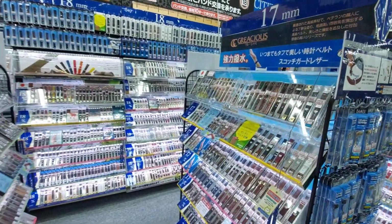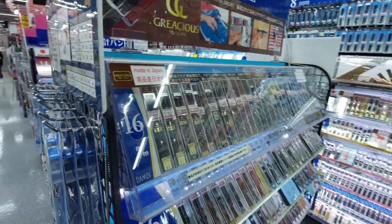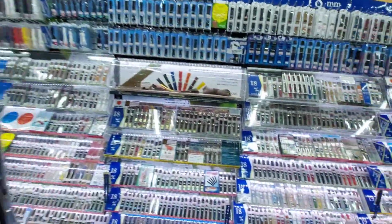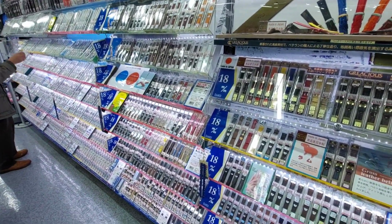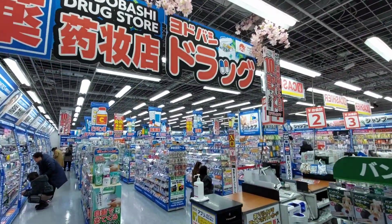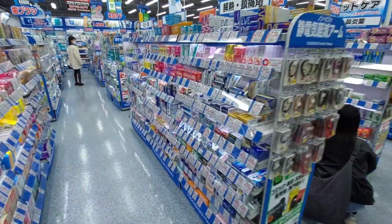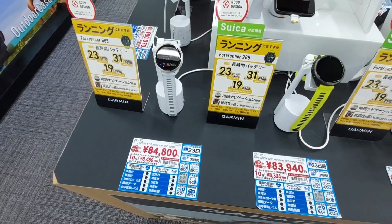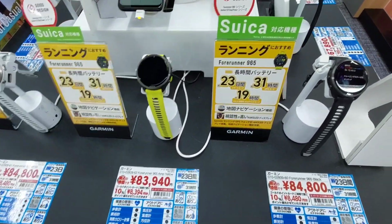They got loads of different types of straps here as well. That's a lot of straps. Straps, and some more straps. They even have a drugstore here. This is the wife's thing, so I'm leaving her here and coming back after 20 minutes while we go and explore. They got Garmin wristwatches here at these prices.